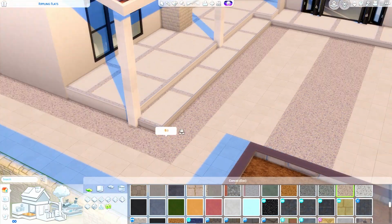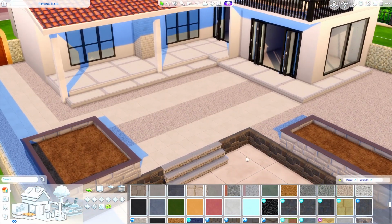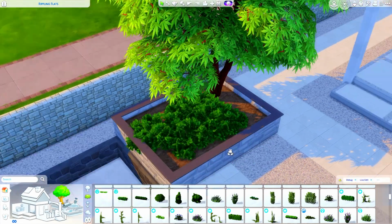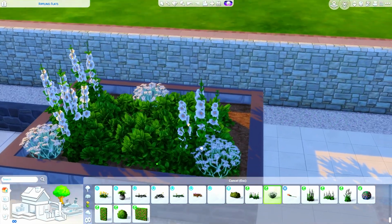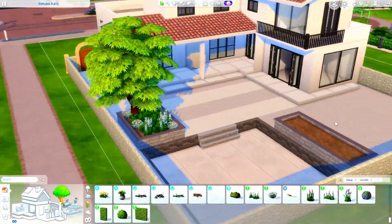So there's going to be a barbecue in there. There's going to be some chairs, a fire pit as well. Also a cat tree and a dog bed. Because of course they do have pets, and for some reason every time that I build huge houses and stuff like that, I do like to have a lot of cat trees or pet beds or things like that. I don't think that's realistic whatsoever.